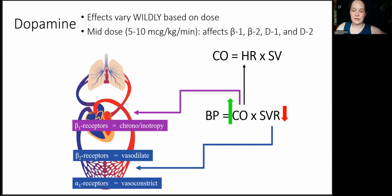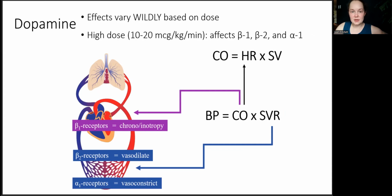And those beta 1 effects start to predominate as you move into the higher doses of dopamine, resulting in a net increase in blood pressure because that cardiac output piece starts to become the most dominant effect. And then at high doses of dopamine, so 10 to 20 microgram per kilo per minute, we've left those vasodilatory dopaminergic receptor effects in the dust. Now we're just seeing the alpha and beta receptor effects. And the alpha effects are dominant at this stage. So you have an increase in SVR because of vasoconstriction.